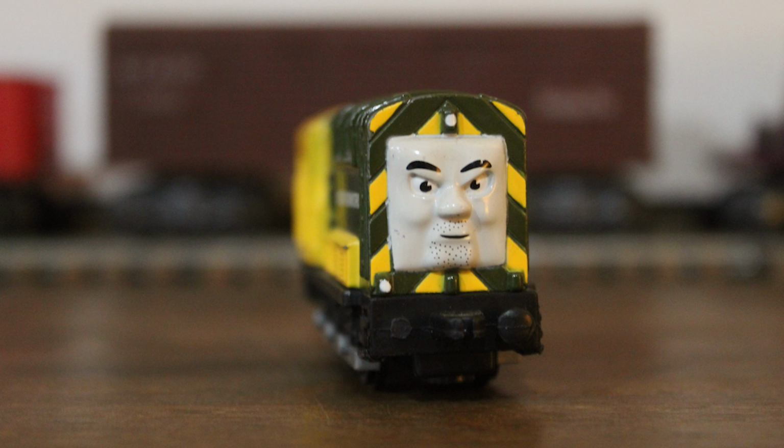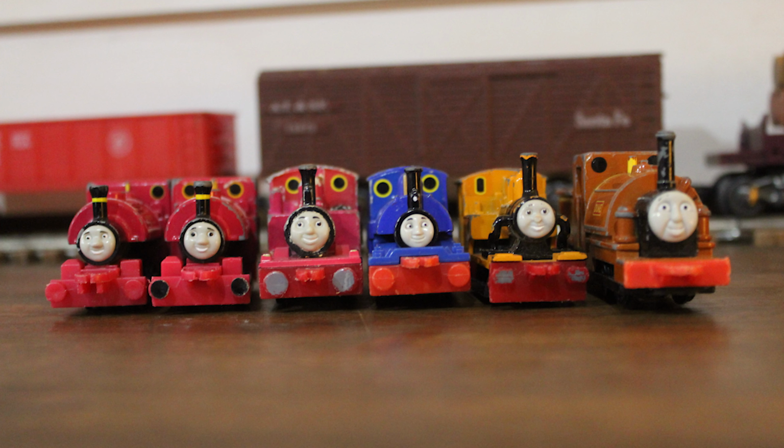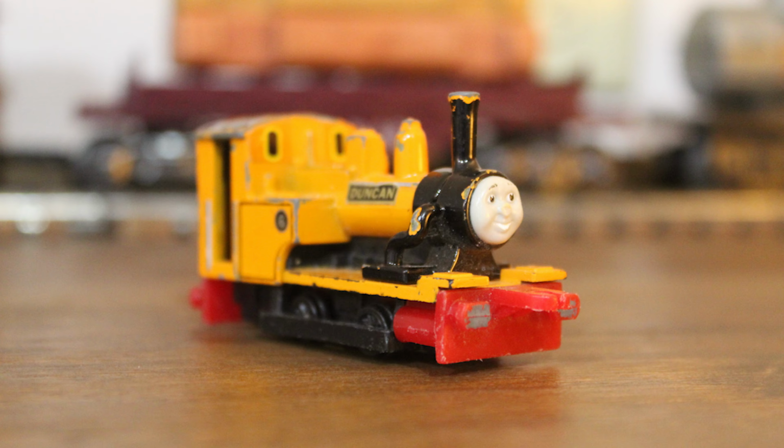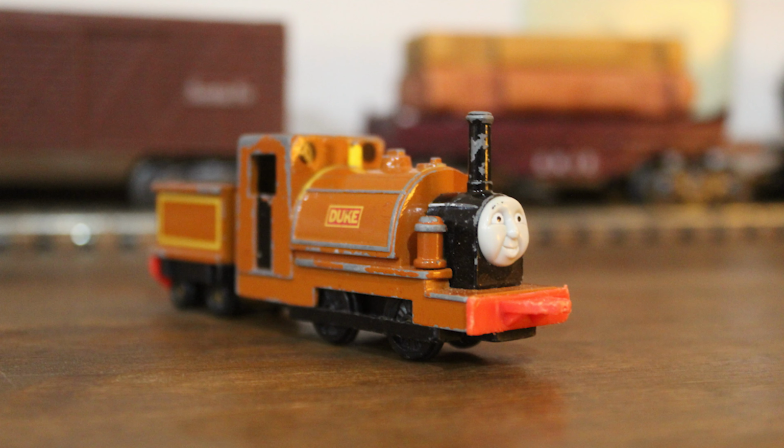I had to ask around with some other Ertl experts if they knew which twin it was. Either way, I'm keeping him as far away from Stepney as possible. Now for the Skarloey Railway engines. All of them except Duncan, which was another purchase from Scott Miller, came from the lot. I got him, 2 Skarloeys, Rheneas, Sir Handel, and Duke.